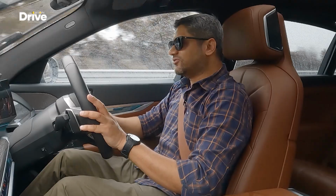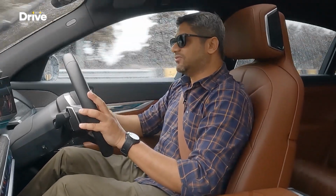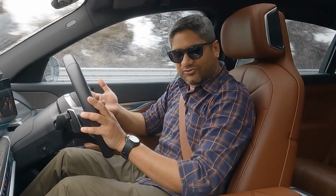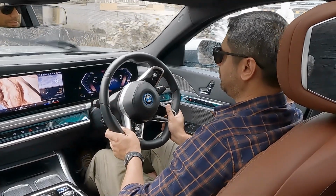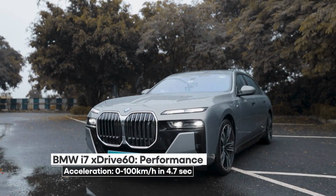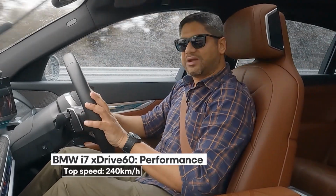Shifting it through some bends is also not a synthetic experience, and it's good to see that the i7 still has a childlike excitement when it sees a flowing section of a road. The steering feels good, very well weighted as well, and the four-wheel traction and steering makes it a very nimble car to drive, especially considering the size and the weight of the i7. The load shifts are also not vomit-inducing, so in all, it's pretty damn good.